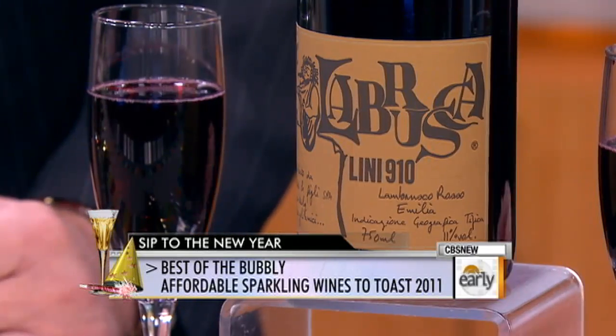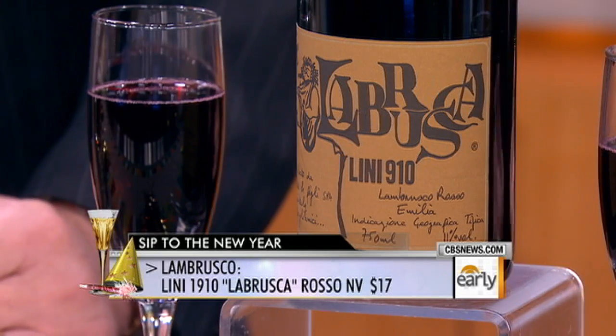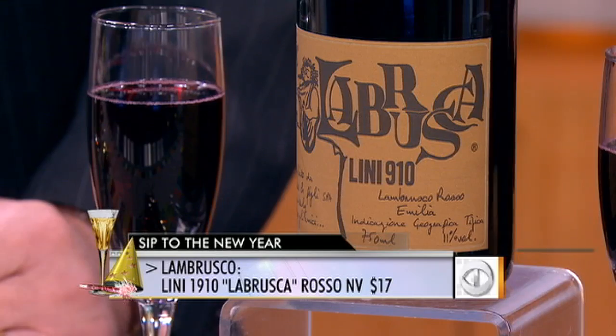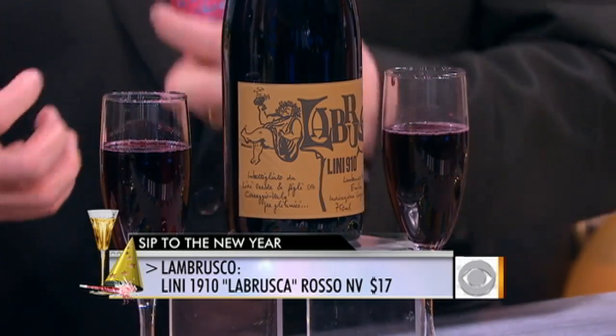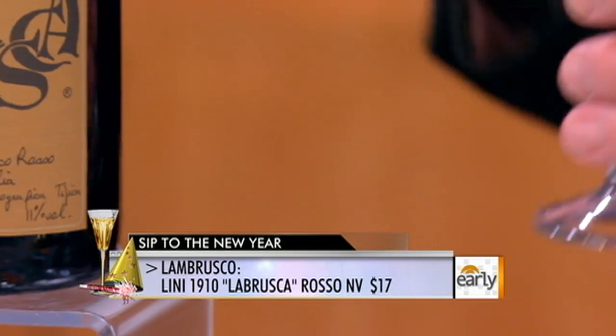And then Lambrusco. Now, Lambrusco got a bad rap for a long time, and for good reason, because it was sweet and disgusting, basically. But there's a kind of Lambrusco renaissance, with all these cool new producers doing dry versions that are more the traditional Lambrusco. It comes from Emilia Romagna, a fantastic food region in Italy, so this is a wine that goes great with an entire meal.